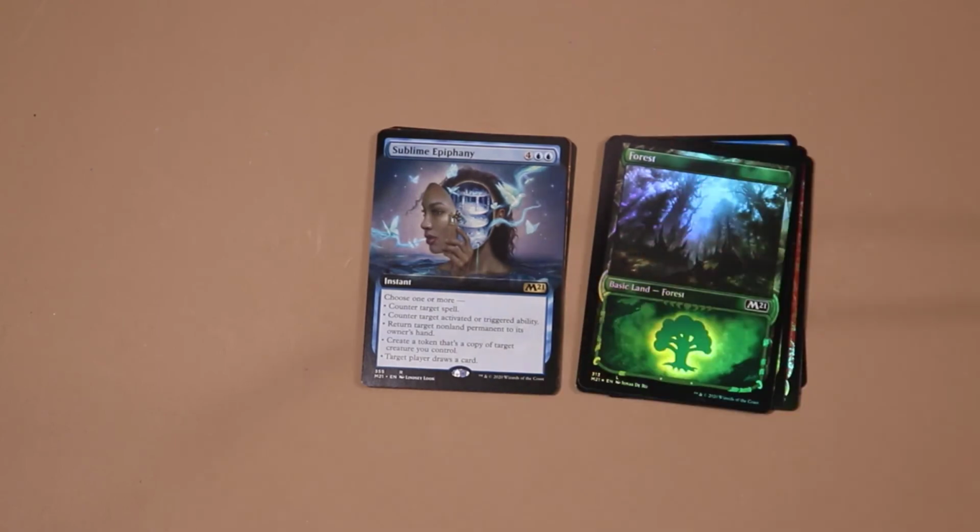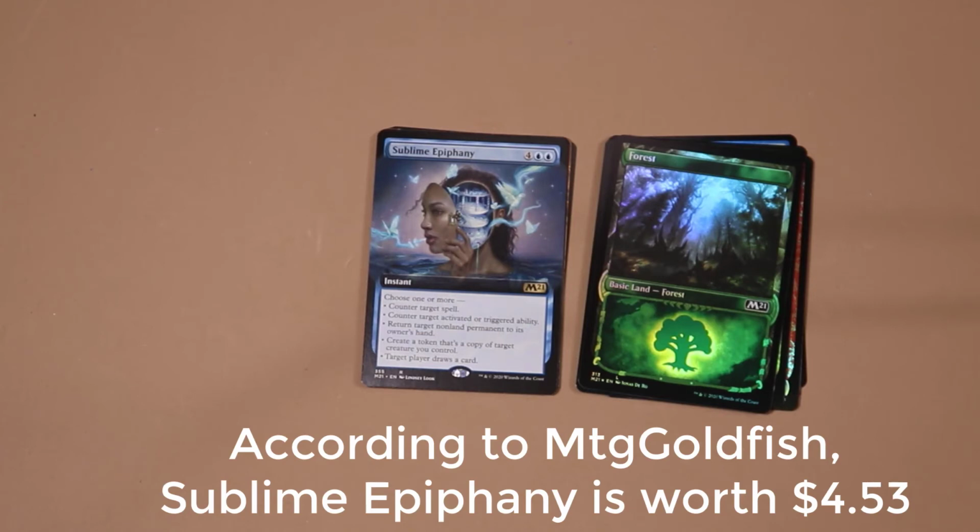All right, so here is our first Borderless, and this is Sublime Epiphany. Now, we've seen this before. We actually saw this in the Teferi deck that I reviewed a couple weeks ago. But now here we're seeing the extended art version of it. Or is this the box topper? Again, half a dozen or another. Point being is that this isn't the standard card you would get out of a regular booster.